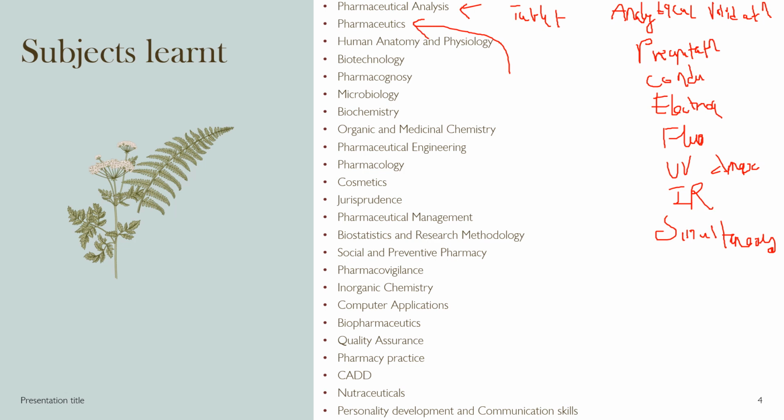Pharmaceutics is in semester 1, and then in other curricula it's in sem 3, 4, 5, and sem 6 as well, like physical pharmacy, industrial pharmacy, etc. In pharmaceutics you learn about the different dosage forms like tablets, capsules, parenterals, aerosols, solids, liquids, semi-solids, and different cosmetics as well. You deal with the regulation, good manufacturing practices, and the method of preparation.